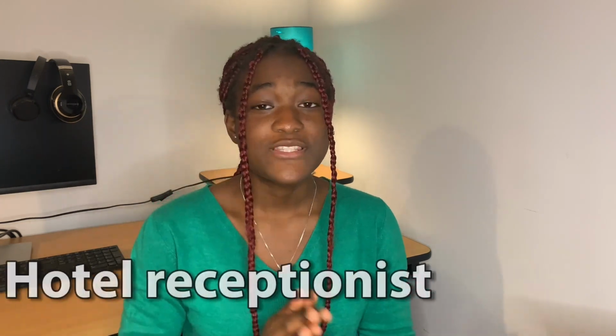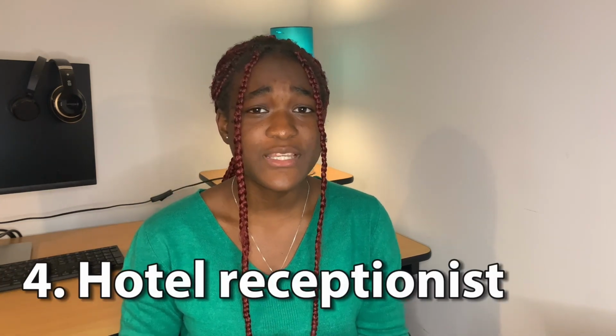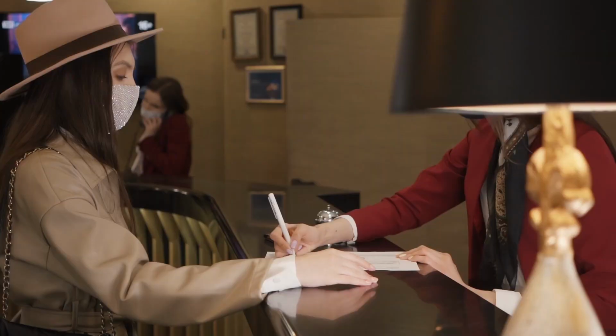Number 4, hotel receptionist. As a hotel receptionist, you basically help people who are coming to check in to the hotel. You check them in, help them with their bags if you have to, be able to speak English properly, and yeah, they're good to go to be a hotel receptionist. I don't know many hotel receptionists, but I know that was the job my elder sister did when she came to the UK to do her studies.